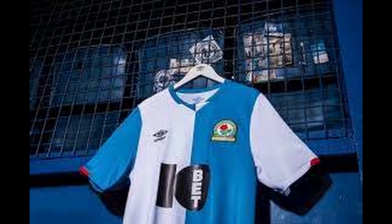Now, heading up to East Lancashire, the home of Blackburn Rovers, of course, who play at Ewood Park. I'm a fan of this one. The sleeve is looking great, the collar looks good, the traditional half blue, half white bit is looking good as well. I'm going to give this one a B+.